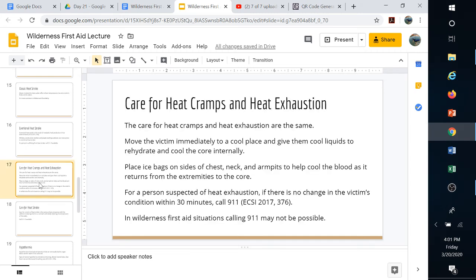So care for heat cramps and heat exhaustion. And part of this will even connect to heat stroke, but move the victim out of the hot place, like get them into the shade as much as you can.